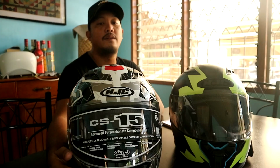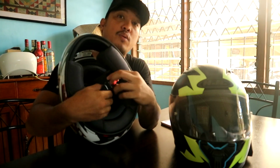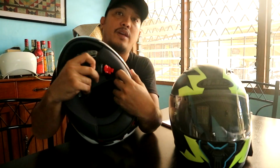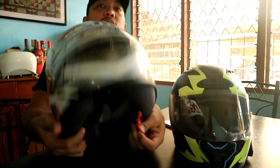The HJC CS-15 is actually considered a tourer helmet, and it uses a micrometric lock. Okay, this one. You pull it out like that. There you go. That's it. And you also have variations of sizes from XS to XXL.